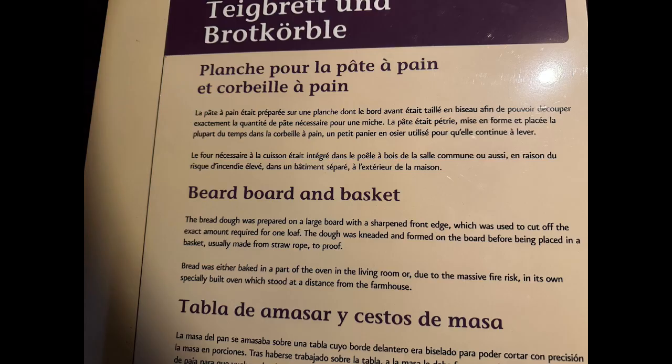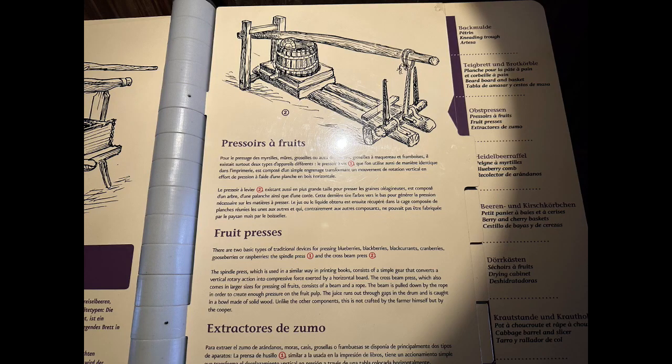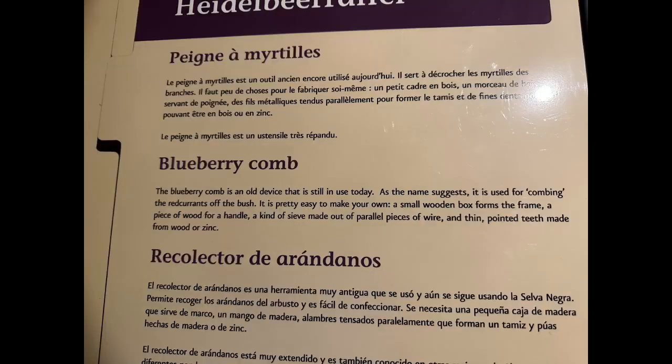So you're going to see a number of tools and implements that they used to crush the berries that they picked, wine presses and things like that, that they would use to create the fruit from the cherries there in the Black Forest. So you'll find these sorts of implements and tools all throughout the facilities here in these homes.